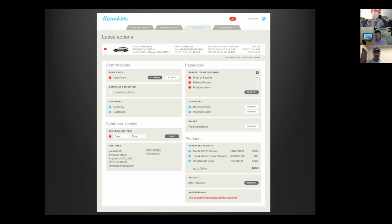On the left side, they'll see the 3 steps that they need to do. You'll see 2 of them have already been done. They confirm the inventory. They click a little button. They say vehicle's in stock. Customer gets a notification, hey, that vehicle is locked up for you. The next thing is they process all the customer's information. That means credit and stuff like that. As soon as that's done, they'll click a little button. It turns blue. Customer gets a notification in the app.